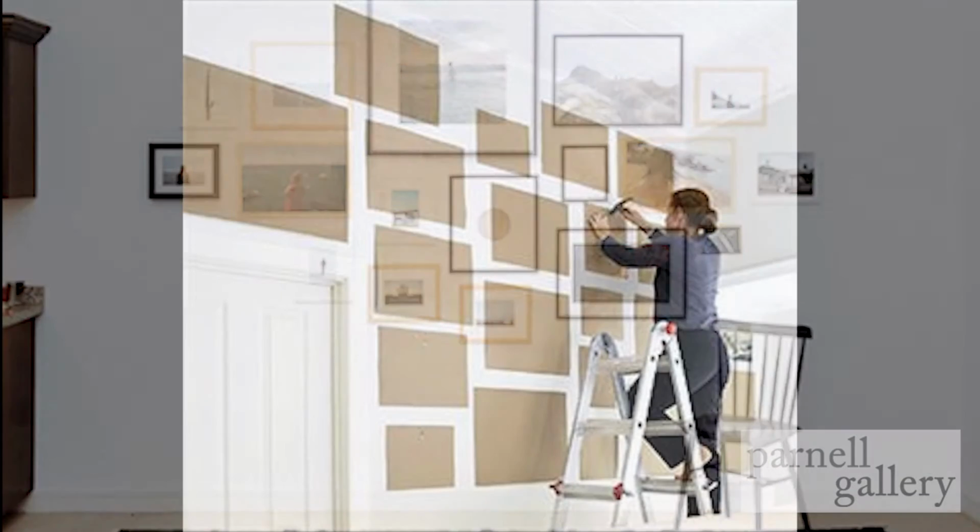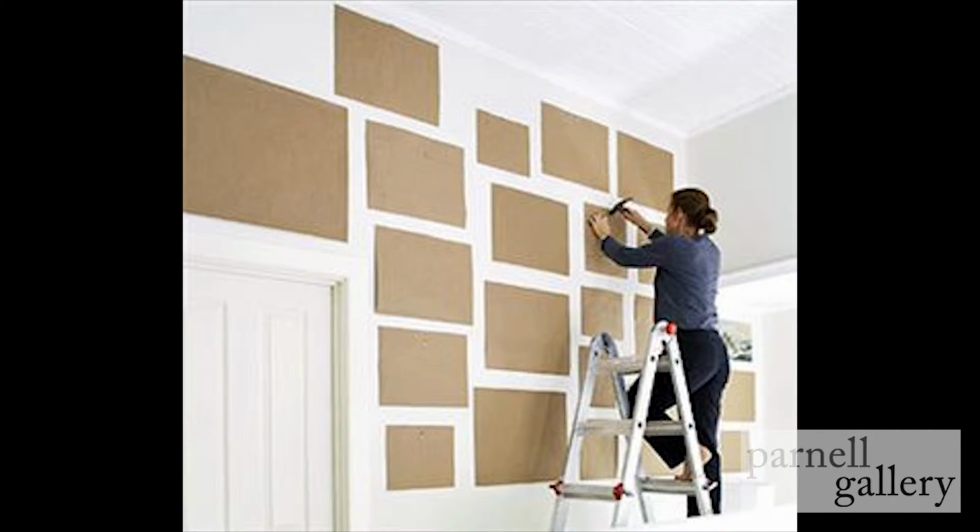It's quite a good technique, so it is a wee bit nerve-wracking just tacking up the nails and hoping for the best. Although if you're not sure, there are professional people that can help you hang.